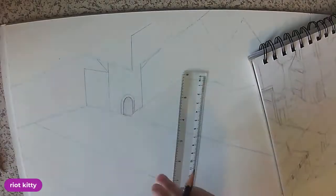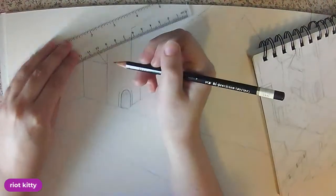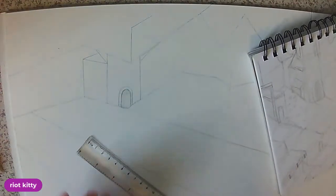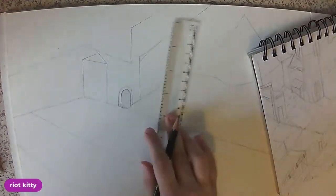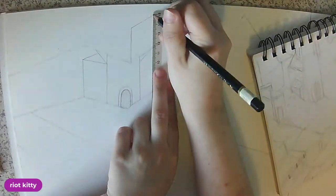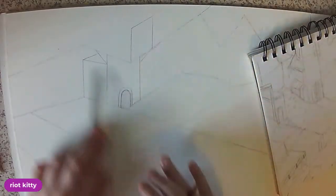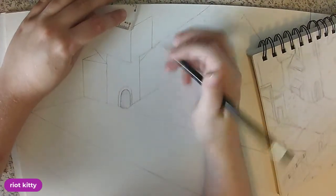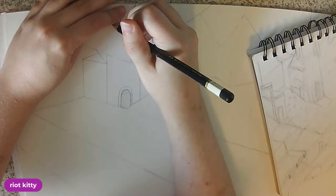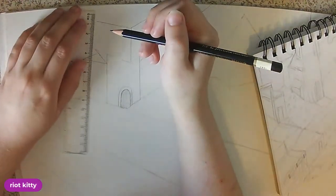Yeah, the reason why I'm doing this building first is because it's very unique looking in comparison to the rest of the den. So I am trying to make it look unique enough to be like, hey, this is the exit. This is where people actually can get out from the den. Okay, a little bit past this part.